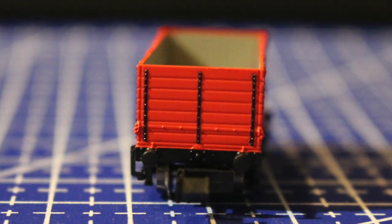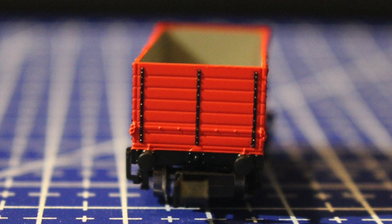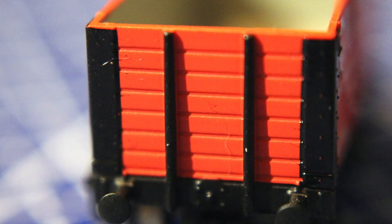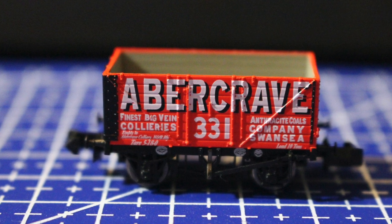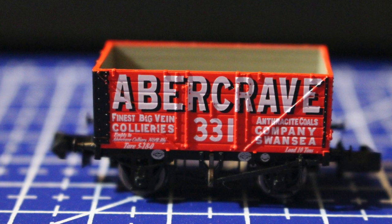The tipping end door, again, we've got all that strapping detail on there. Perfectly realised. And then the other end of the wagon, the non-tipping end, we've got the planking, the metal strapping. The actual livery application there, Abercrave, finest big vein collieries, number 331.